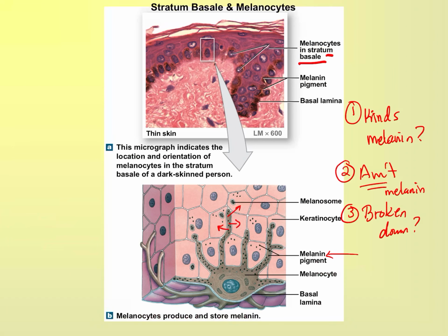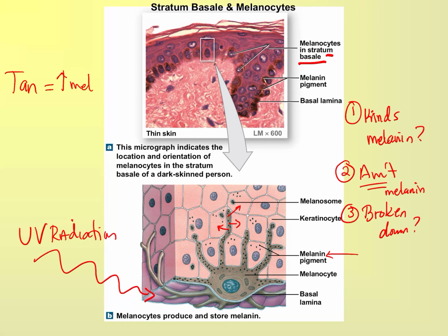What tells these melanocytes to make melanin? It turns out UV. So these melanocytes are stimulated by UV radiation. So the sun, when it hits the melanocytes, they're going to get stimulated and they're going to make more melanin. So when you tan, this is basically you're upregulating your melanin. Okay.